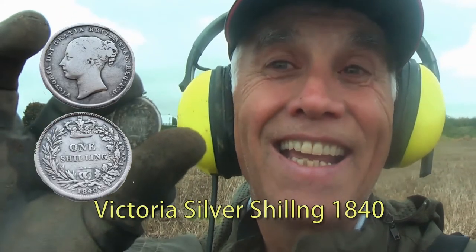Well, nothing like finding a bit of Victorian silver. I think 1847 shilling Victoria. We'll have a bit of that. I'm not greedy. Brilliant. Happy with that.